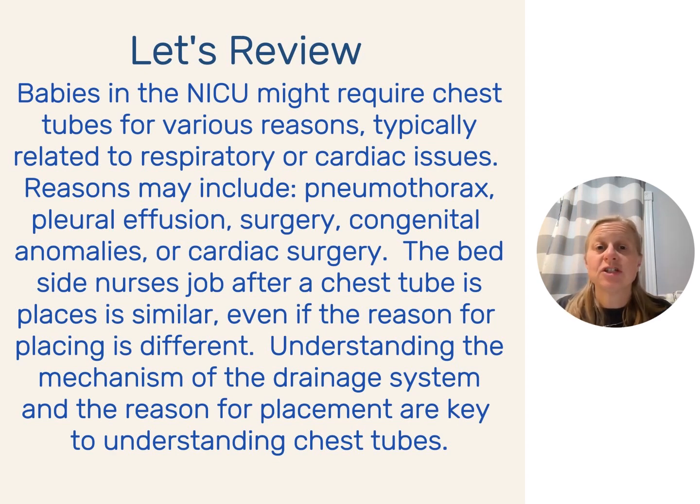And now we might have a chest tube if a baby has had a repair for a TE fistula. So sometimes these are surgically placed chest tubes, so that's another reason why they may have one. Of course, a baby that's having complex cardiac surgery for repair of a congenital heart defect may have a chest tube as well. The bedside nurse's job after a chest tube is placed is similar no matter what the diagnosis or the reason that we got to the chest tube.